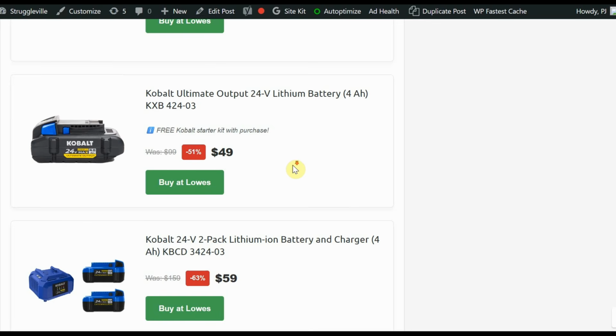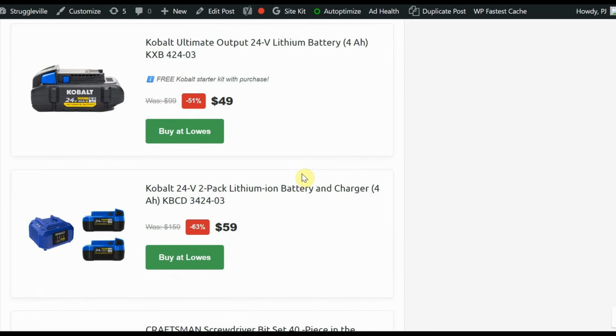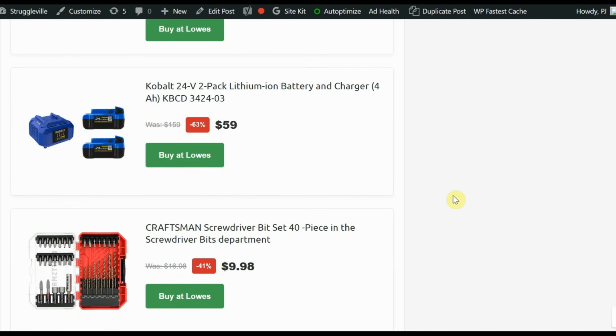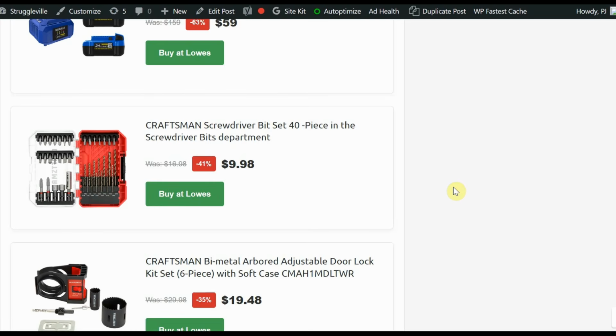And of course, they have other promotions going on where if you buy a tool, you get a free battery or vice versa. So you can end up with 3 batteries and the tool to go with it. Now, this other deal, you're getting a 2-pack of 4-amp-hour batteries with the charger for $59. So here, this top one, 1 4, 1 2 in the charger. This one, 2 4s and the charger, $10 more. This one's probably the better deal for you. But if you want to save the $10 or for some reason you want the $49 one, I mean, they're both good deals if one sells out or whatever.